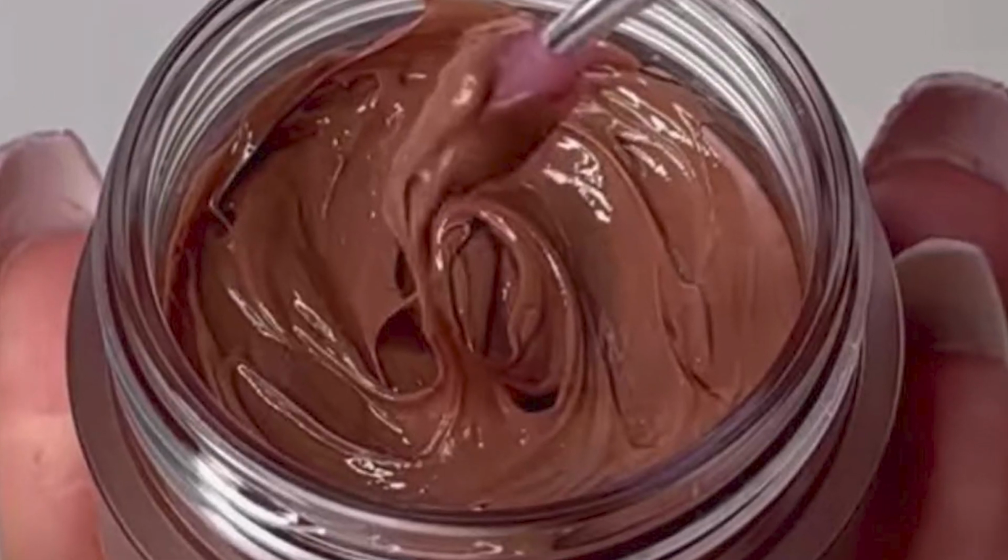This looks like a small jar of Nutella. It's not. It's a sleeping mask. Why do they make it look like Nutella? And this is what happens when you're the first one to fall asleep.